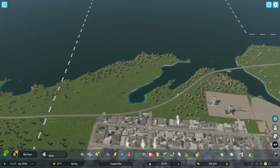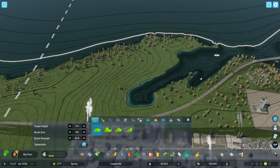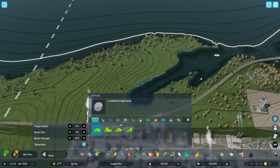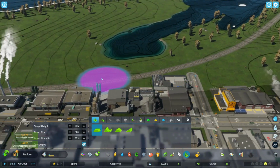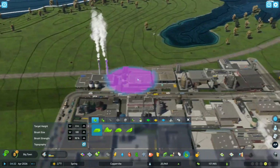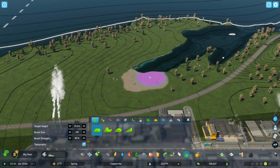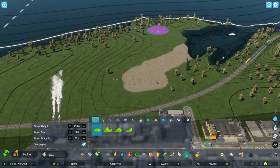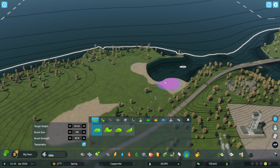Not terrible. And then I think the other thing that I want to do here too is smooth this terrain out. You think about large projects like this in the real world, right? There's going to be some construction that happens. There's going to be a need to flatten out terrain. So if we select the leveling tool, I kind of want to take a look to see where the train track is at. It looks like about here. So if I right click on that, and we start smoothing this out, it should give us a good indication of where we want this to go.